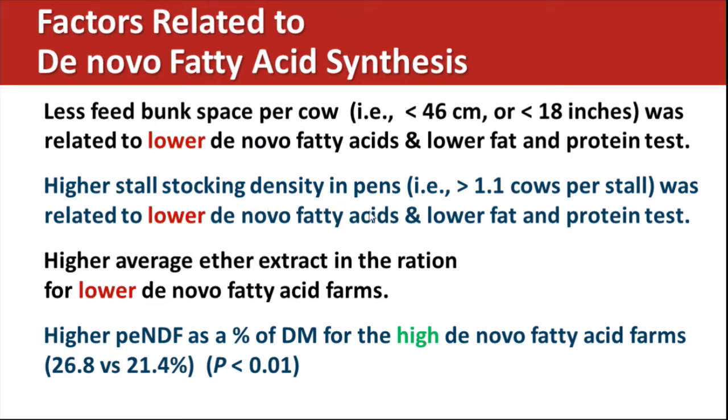Higher stall stocking density, the low de novo farms didn't have as much resting space per cow. Again, we saw that as a significant effect. One of the things that we haven't drilled down deeper to yet is that in general on the low de novo herds, the ether extract in their TMR was a little higher. Neither the high or the low was off the chart in terms of fat level or ether extract, but it was very consistent that the fat level in the diet was a bit higher on the low de novo herds.